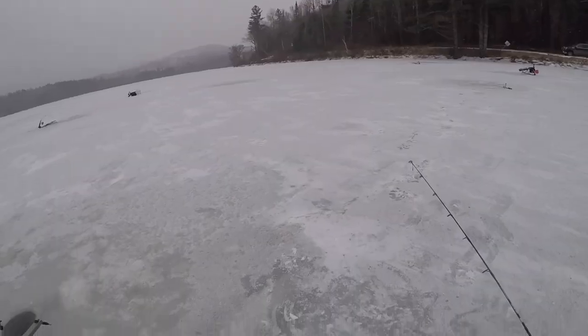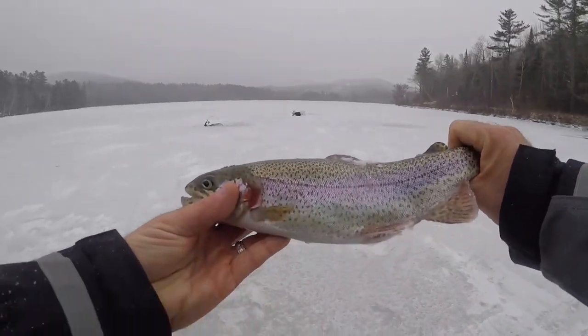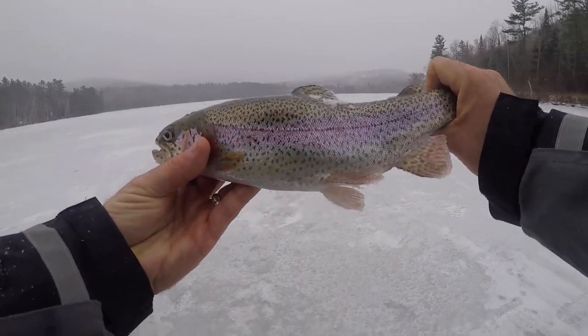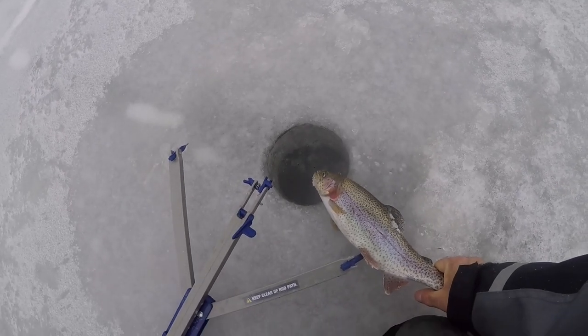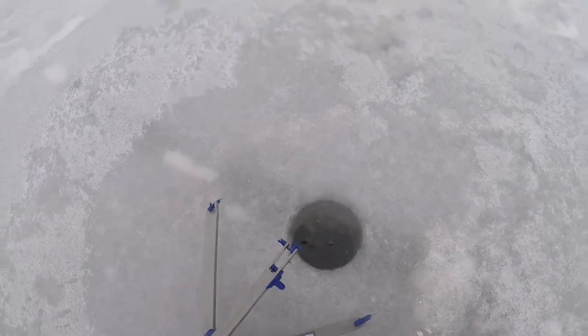All right guys, so take a look at this fish. This is pretty. This is something you'd get out of the river probably, the way it looks, like the rivers I'm used to. Pretty brown. Pretty rainbow. See ya. Look at that. There you go. Beautiful thing.